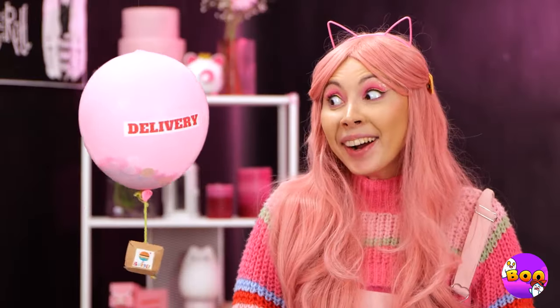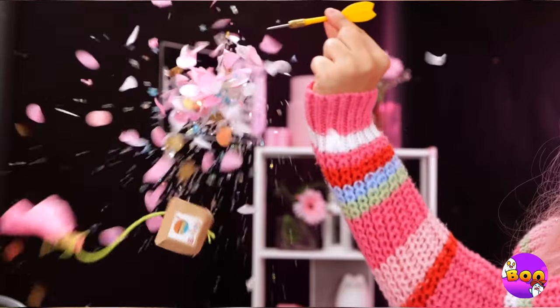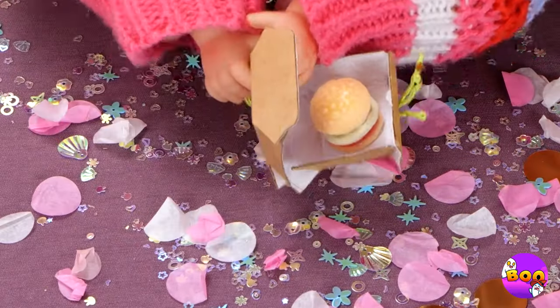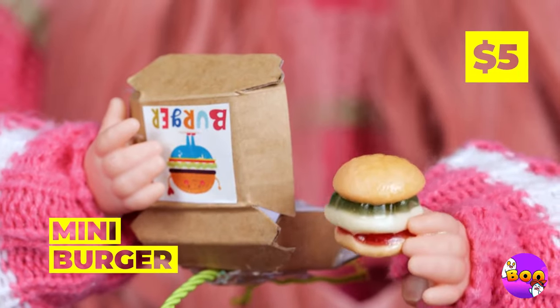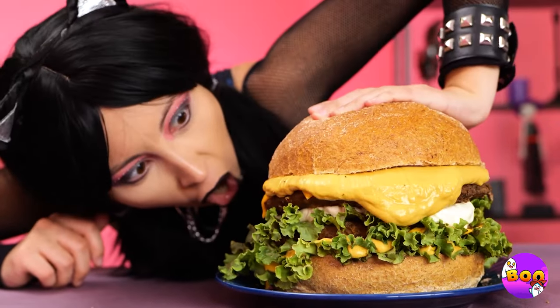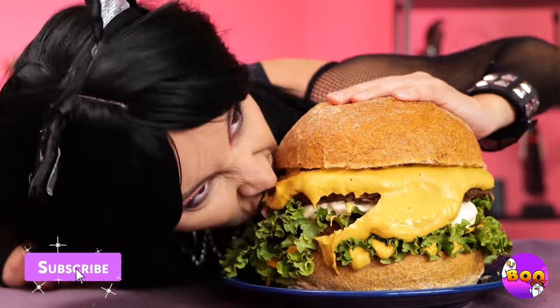Someone's got a delivery. Let's see what it is. Ooh, it's a tiny burger. It's bite-sized. Did you have to pay a small order fee? Now that's a big burger! And talk about extra cheese!